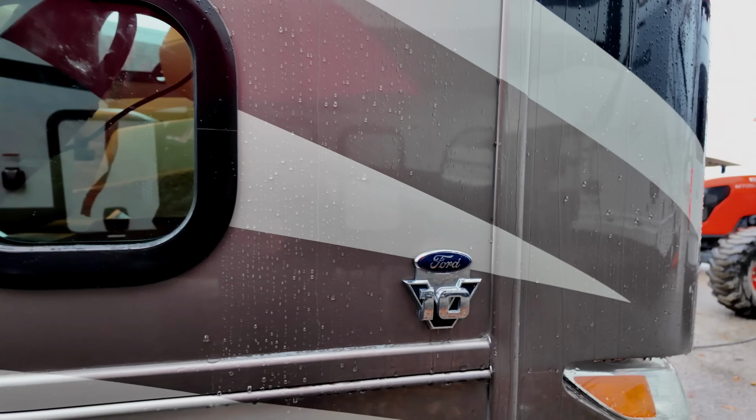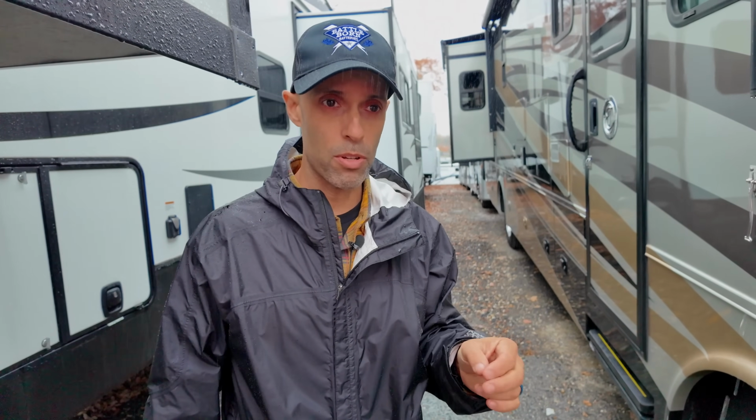One thing I like about this, very similar to our motorhome, Ford V10 motor. Tried and true, around for a long time, very little issues. I know some of the V8s are having problems. In the comments below, do you have the new 7.3 liter V8? Have you had any issues with it, or has it been really good? Ours has been no issue.